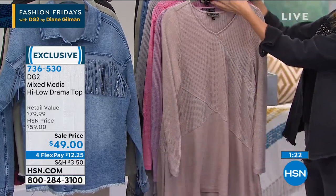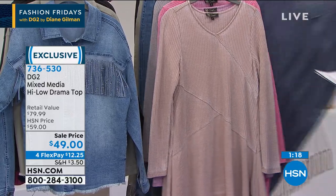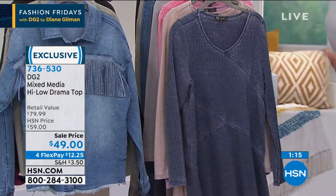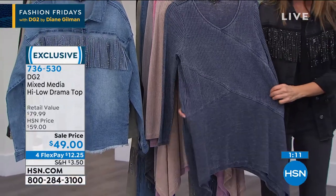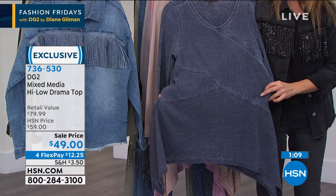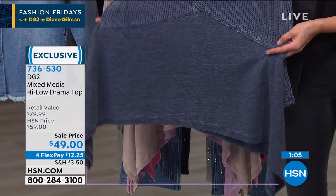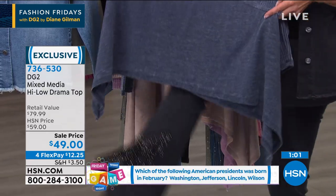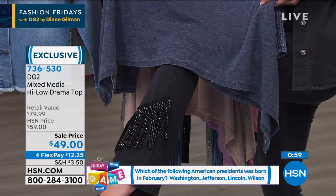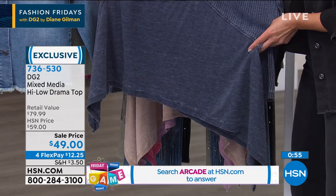So is it possible to bring the navy up to the front of the rack? Yeah, you got it. And maybe we can show how the slope in this top works with the slope of the fringe on the jean. So that when I talk about one piece being the star, if we have the fringe jean there, we could show it together in the chambray. Okay, black is great too. Or I can just hold my leg up. I'll do that. Good.